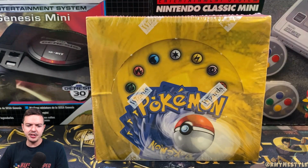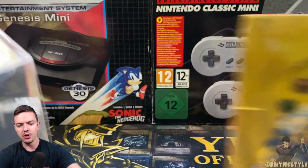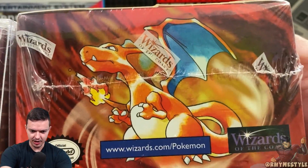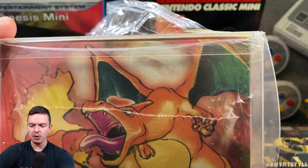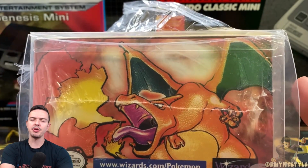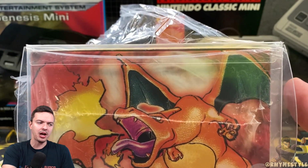Now, the difference between this box right here, the first thing you'll notice is on the side, this is the same Charizard art that's on the Charizard card. Again, to compare, this is the regular Blue Wing, this is the Shadowless one. Now, what people tend to do when they have these Shadowless packs or boxes, they try to sell them on eBay as Shadowless boxes, and people get fooled into buying them.